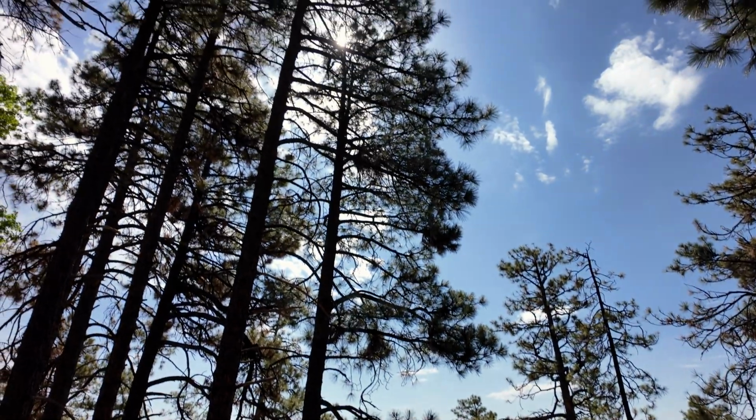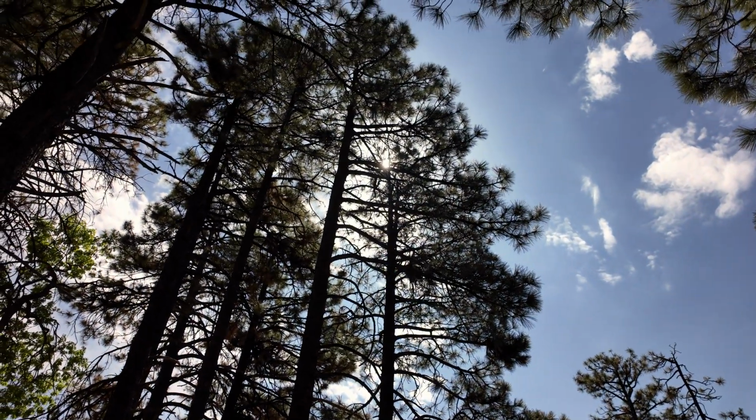And as you see behind me here, we've got the trailhead, and basically we're in a deep forest, not too far off the main road, but we're surrounded by these really tall trees, and I think a lot of that's what it's going to be like most of the way up to the top.